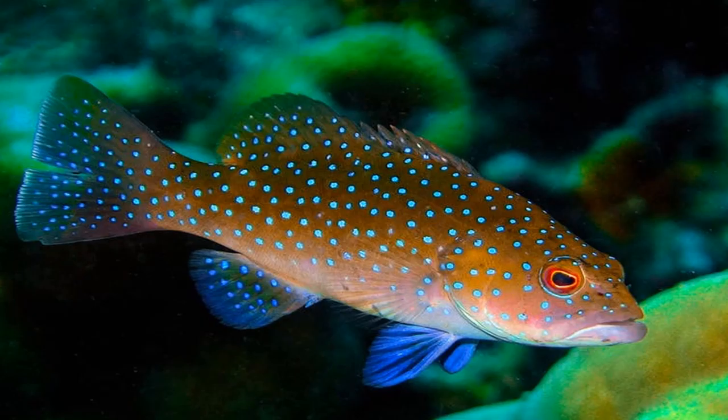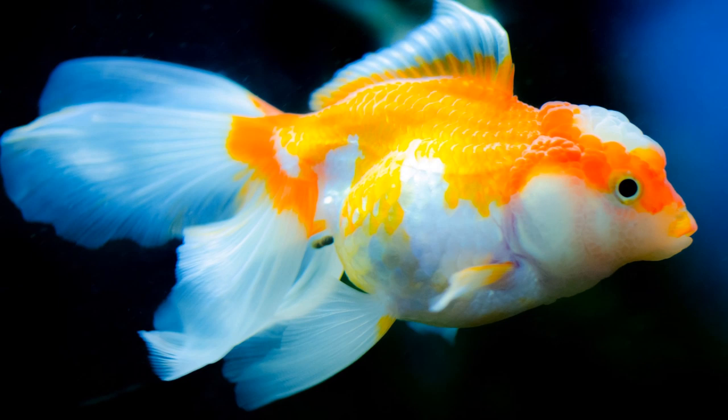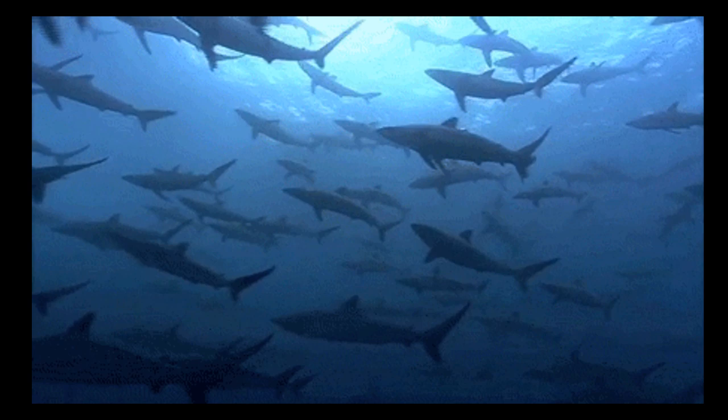Fish. A fish has body parts that help it live in water. Most fish have scales that help keep their bodies safe. Fish have fins to swim. They have gills to breathe. Fishes are cold-blooded.